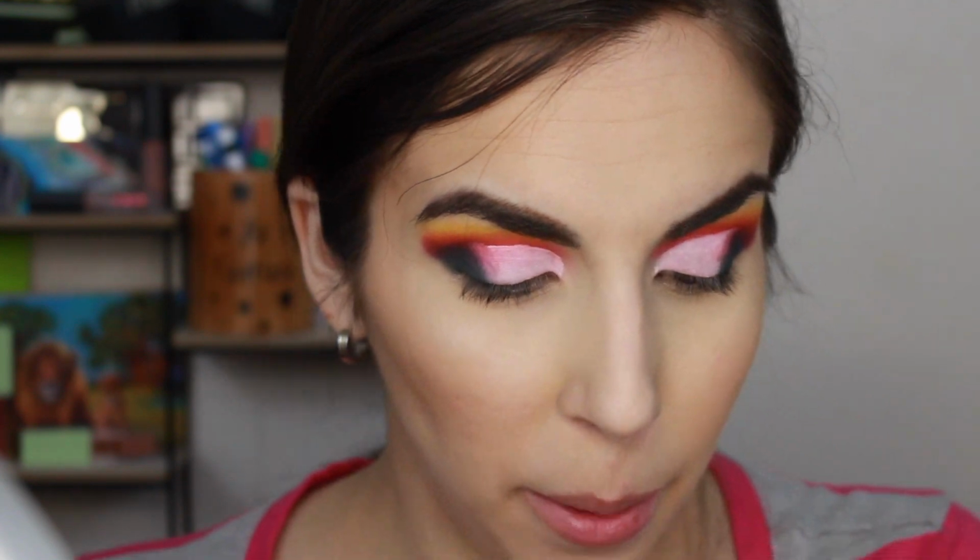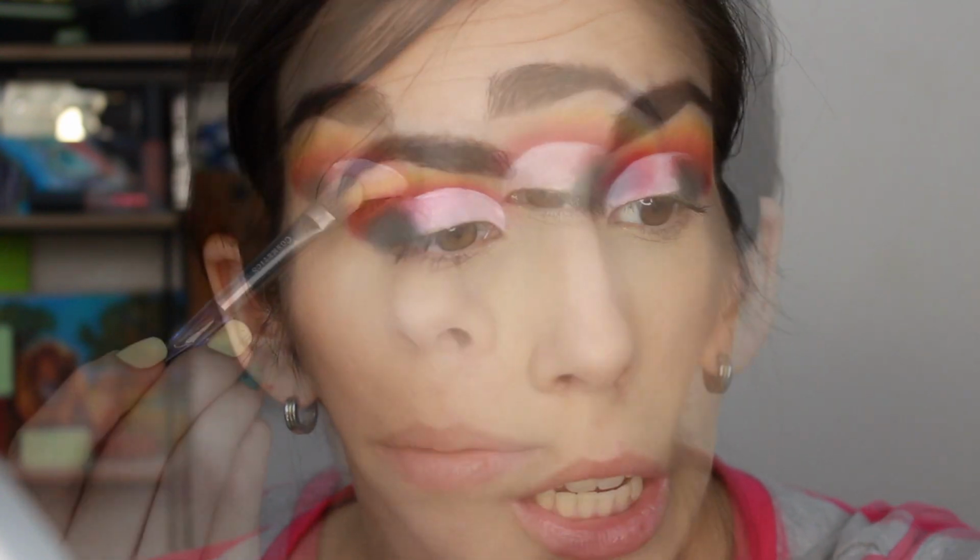I kind of turned pink mixing with the red, but I'm gonna take Coral Reef and put that on my main lid area, and then I wanna take the yellow and kind of create a cut crease almost. Betty Jean does this all the time. She makes it look amazing, and I wanna try it. Betty Jean, you inspire me.